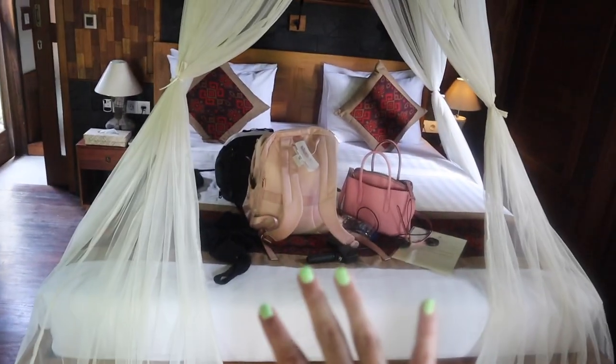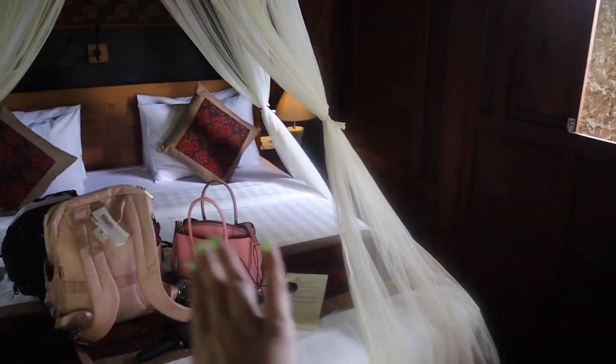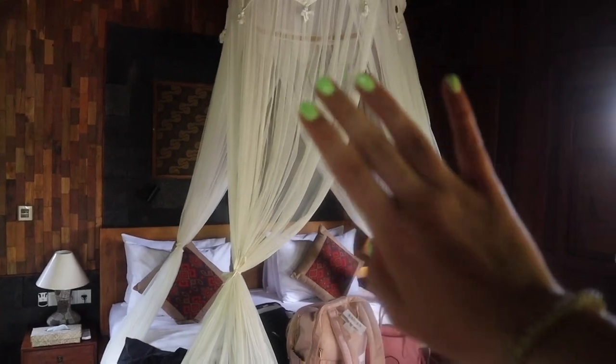All right, so here's our little porch area. This is what it looks like when you walk in. Very Bali. We just walk in and excuse our mess. I feel like we're family now, so just ignore that. So here's our room. We have like a really cute little mosquito net thing over our bed. And these little windows are giving me very much like Little House on the Prairie vibes. I think they're so cute. You just open it up and you can see outside.